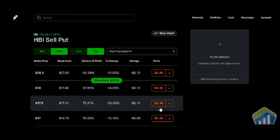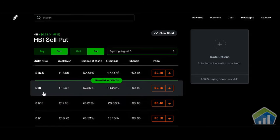So when doing a cash secured put option, what you have to remember is that you're going to be putting up the cash collateral to purchase those 100 shares at that strike price. So if you are saying you're willing to go with the $17.50 strike, you're going to be putting up $17.50 times 100 shares, which is going to be $1,750. The same thing if you go with the $18 strike, you're going to be putting up $18 times 100 shares, which is going to be $1,800.